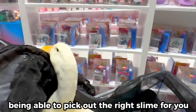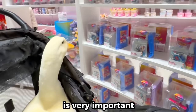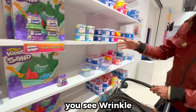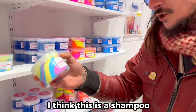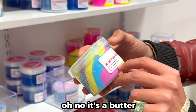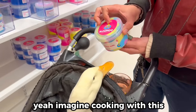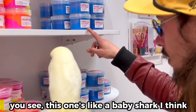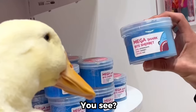Being able to pick out the right slime for you is very important. You know, I don't know much about slime. You see, Wrinkle? I think this is a shampoo. Oh no, it's a butter. Yeah, imagine cooking with this. You see, this one's like a baby shark, I think. You say.